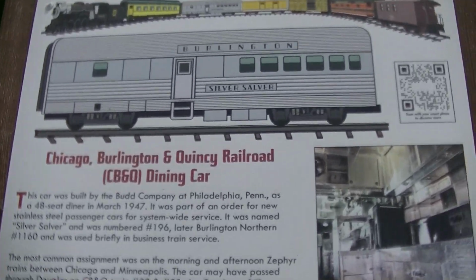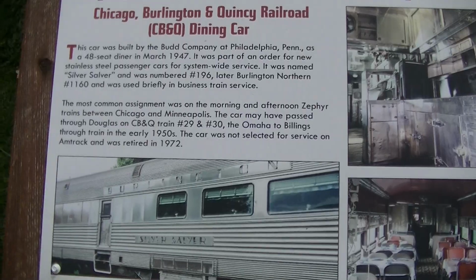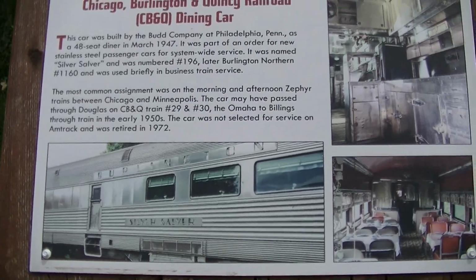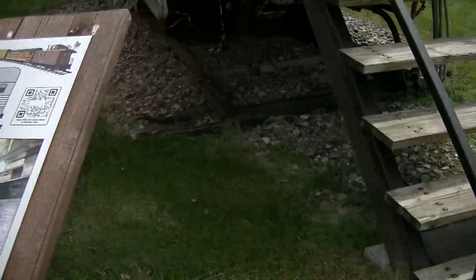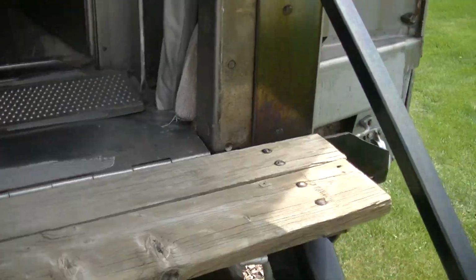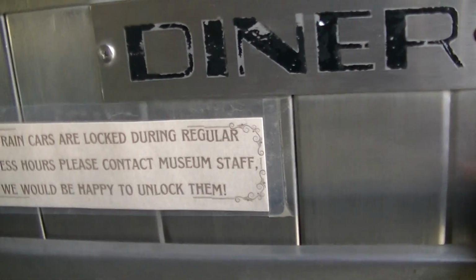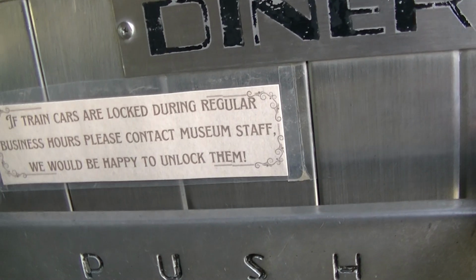And the Silver Saver has a history card here, 1947. We're going to climb up and have us a look-see. Go ahead, darling. This is diner on the door. Train cars are locked. They're regular service.